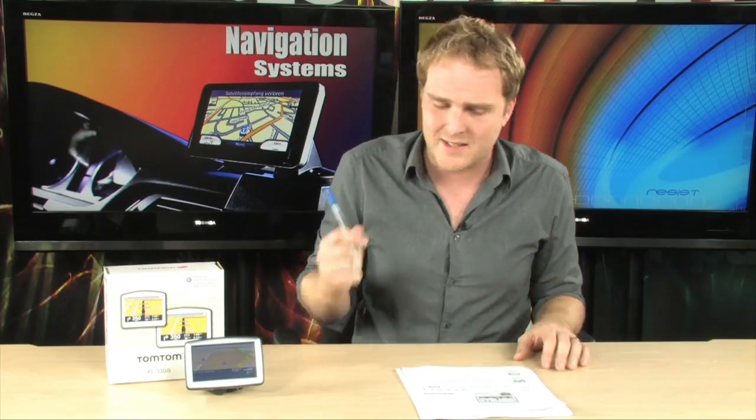This is actually a refurbished GPS from TomTom, and you're going to find that it's just about indistinguishable from a brand new one. Refurbished just means that, for whatever reason it was returned, went back to the factory, they reconditioned it, made sure it was in new condition, and now they're selling it for less. And you can pick this up for like less than $100 for a 4.3-inch widescreen GPS unit.